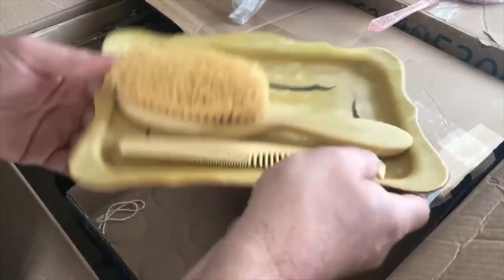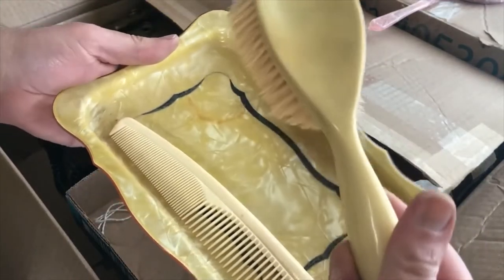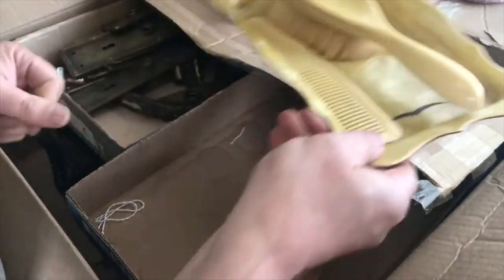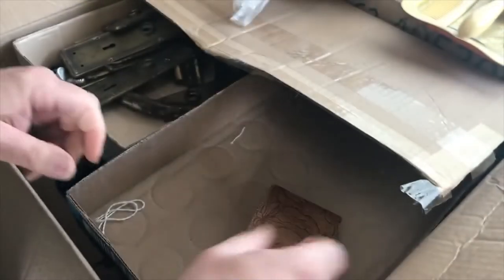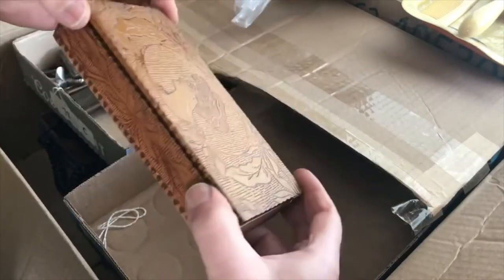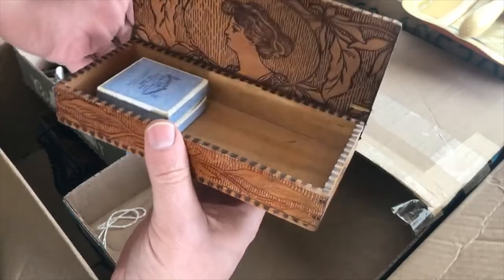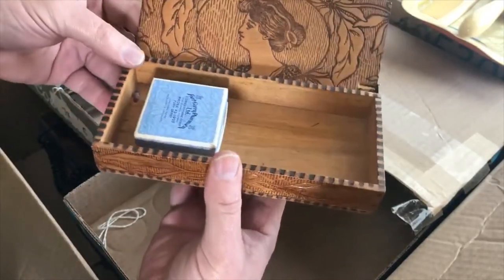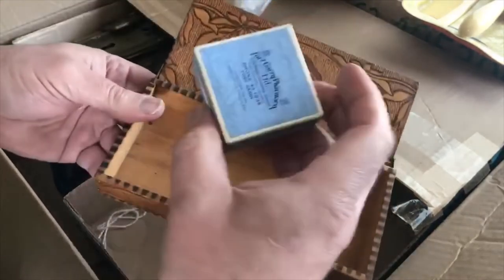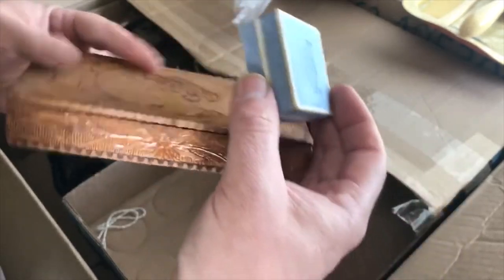I got some celluloid. Brush and comb. So yeah, I might be able to put those in one lot and send them back into auction, I think. Was mainly after this box. I thought it was hand done, but it's actually factory done, which is unfortunate. But still, neat little box. Comes with a box, Fortner Pharmacy. So, those are saleable.